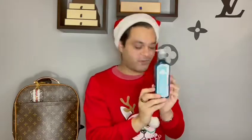So you can never go wrong with getting hand soap during this kind of season, or even creams or other scents in general, because who doesn't love creams and soaps and all that kind of stuff. So definitely thankful for this item.